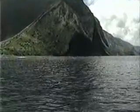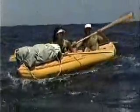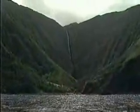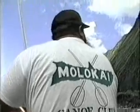This coastline is magnificent. The massive sea cliffs rise from 1,000 to 3,000 feet, making them among the highest in the world. From here to Alaska, there is no land. In the distance, the kayakers have sighted Papalaua, truly one of the beautiful valleys on the planet.